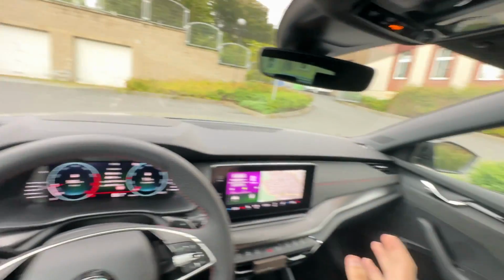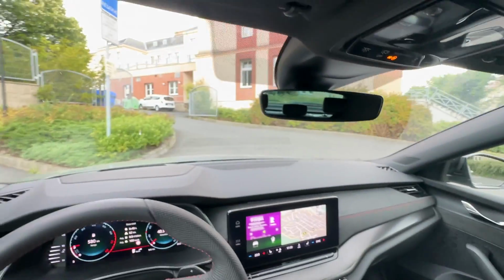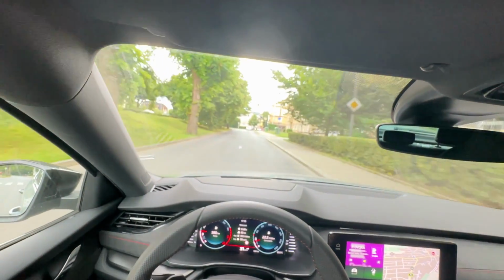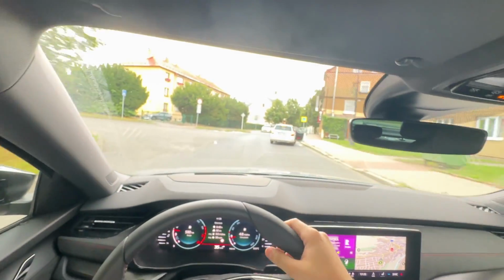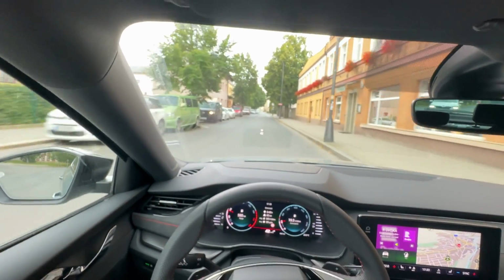Let's talk about what's different in this car. There are a few things that are different to the basic spec Octavia. Number one being the suspension. It's a bit more sporty. It's, of course, a bit more stiff, but it still has that nice, responsive feeling. But there's a slight, well, it's both a downside and an upside. It's 15 millimeters lower than the basic spec Octavia.